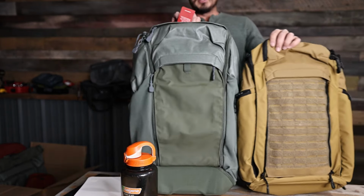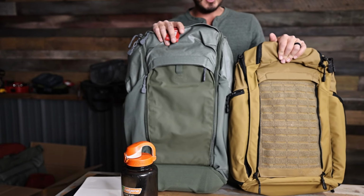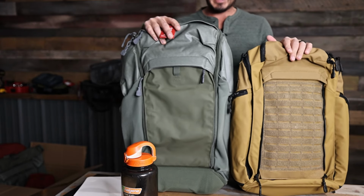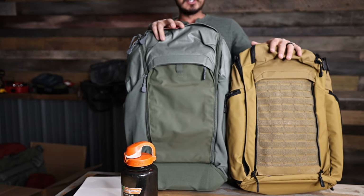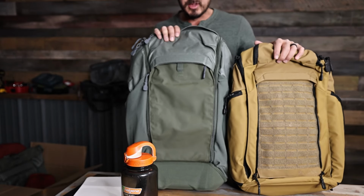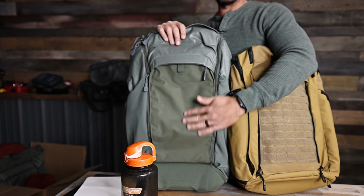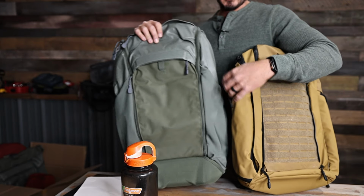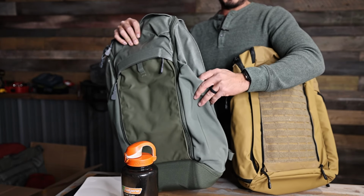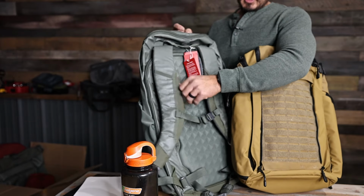Then we have this one, which is called the Basecamp, which is honestly just a bigger version of the Gamut. I would probably call it like the Gamut Plus or something like that. So it's just the next size up, but a lot of very similar features to the Gamut. Same deal with this front pouch, it can convert into this. The main thing clamshells open, has big, huge water bottle pockets and some bigger organization here.